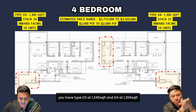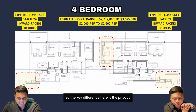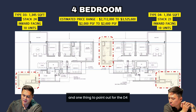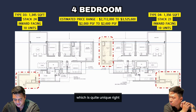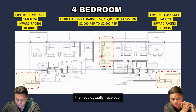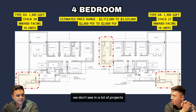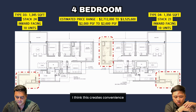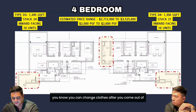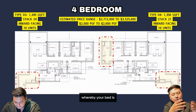For the other two types, you have type D3 at 1345 square feet and D4 at 1356 square feet. The key difference here is the privacy for the foyer area. One thing to point out for the D4, which is quite unique, is that once you enter your master, you have a walkway. Then you have your walk-in wardrobe right next to your master bath. Very unique. I think this is something we don't see in a lot of projects. Correct. This creates convenience: if your clothes are right next to the bathroom, you can change after you come out of the shower. And your master becomes the living space where your bed is. It becomes bigger as well.